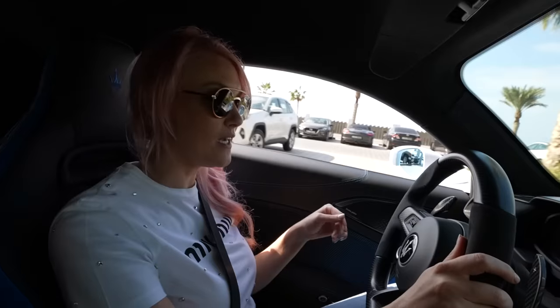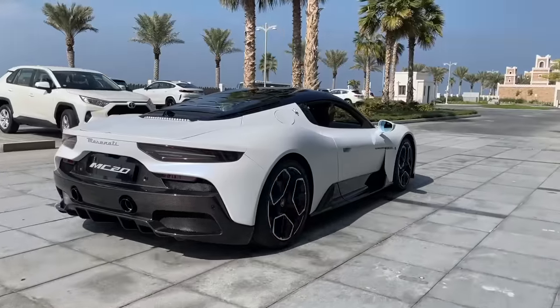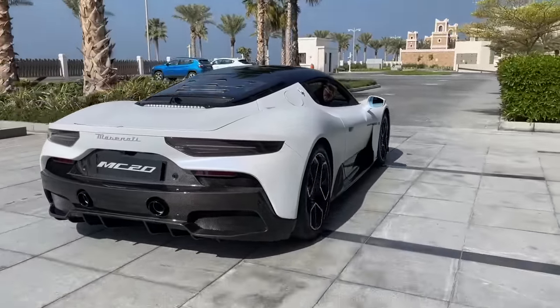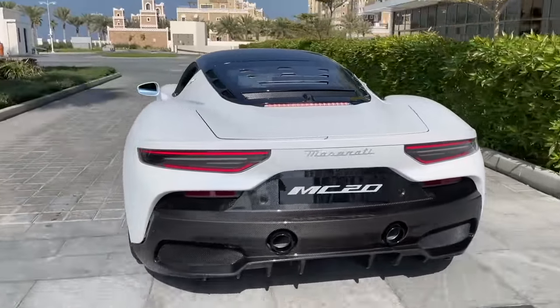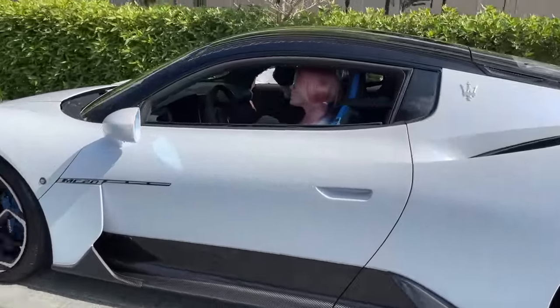Feels super light. Oh, I love this. Oh, now I understand what they were talking about with the power to weight ratio. I cannot wait to actually really get a hold of one of these that I can push, because I would love to feel that power with such a lightweight car.